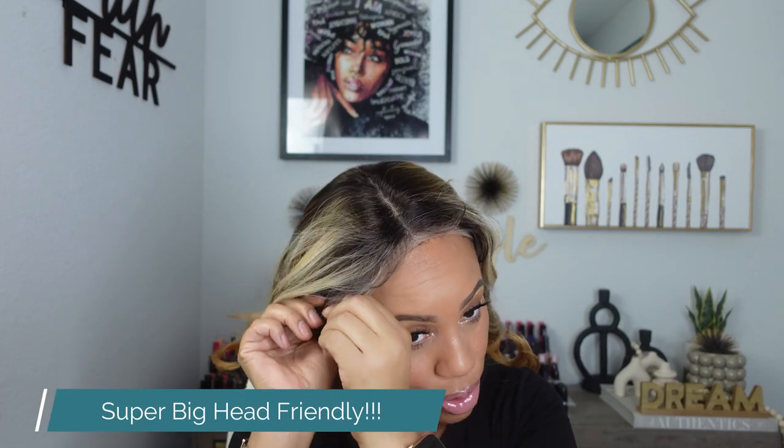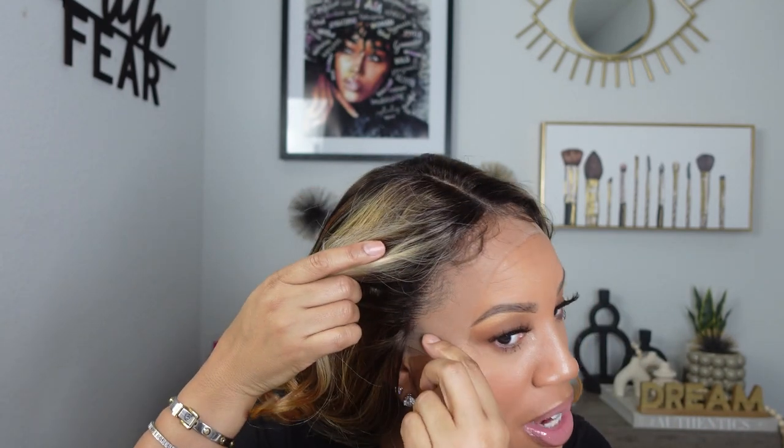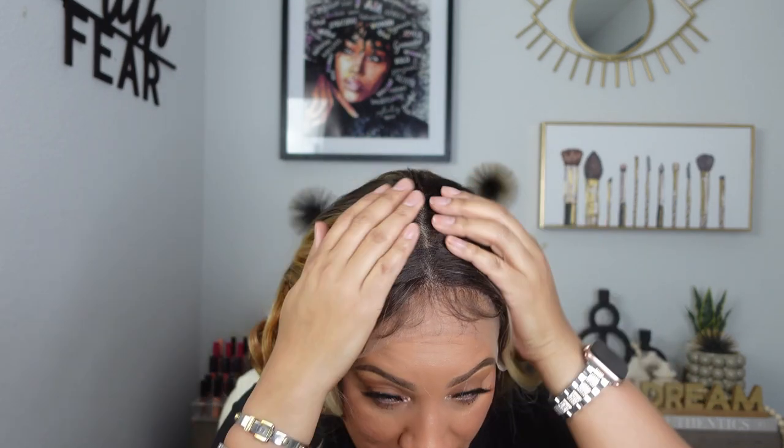Okay, y'all, oh, I got a lot of room. A lot of room in this. So I am loving that. Okay, y'all, look, this is great. I don't get this too often where the wig is pretty much coming completely to my hairline on the side. So it is definitely big head friendly. Really, really big head friendly.